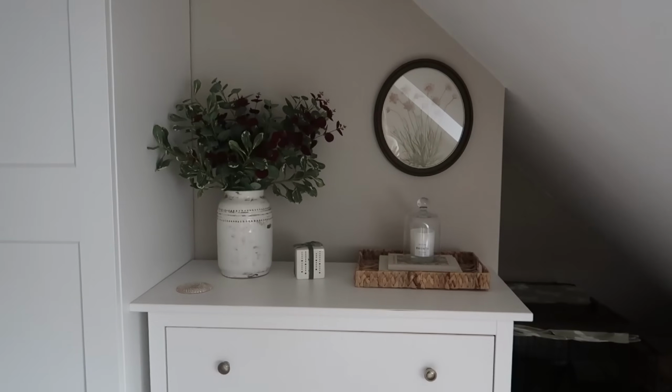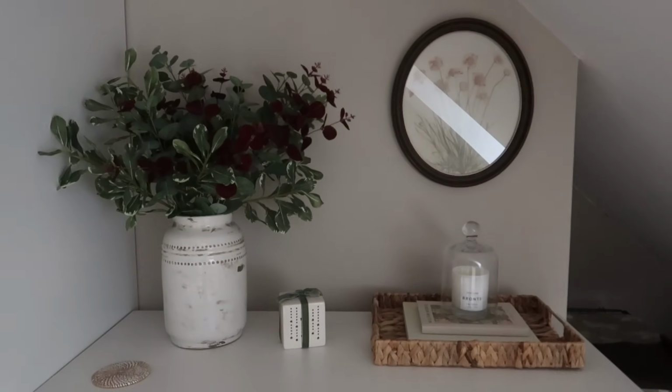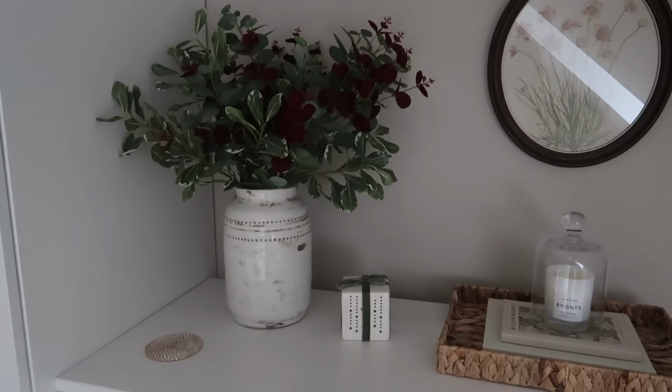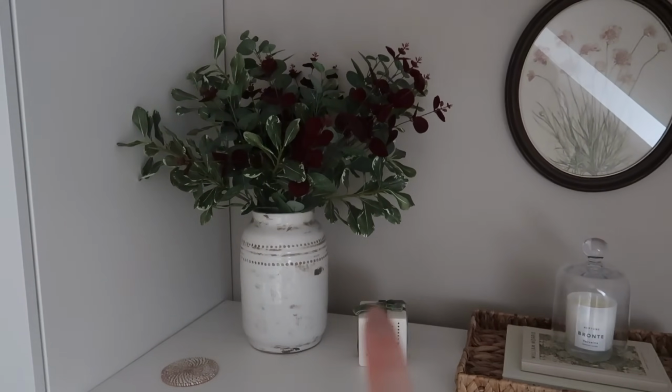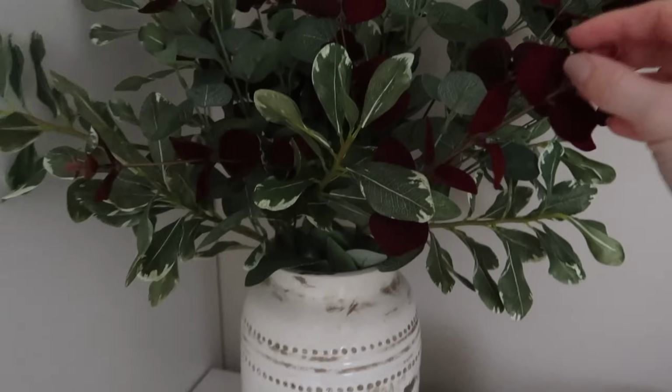As if by magic, it has all changed. If only I could get it done as quickly as you guys see me getting it done. If only. But anyway, very simple changes. So I've changed out the arrangement, changed out the vase. This is the vase that I did have in the guest bedroom before.